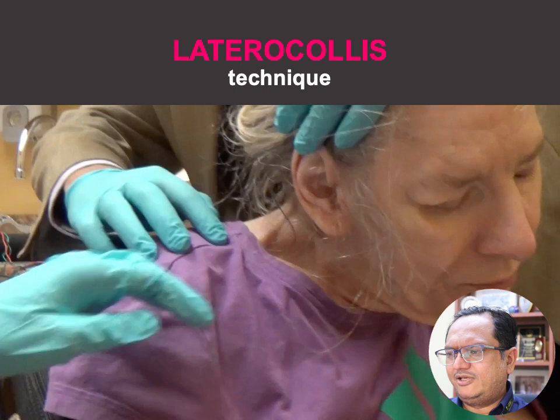These are high injections. Okay, so this is the posterior. This here is posterior. This angle. Yeah. If you do injections in the lower half of SCM, the risk of dysphagia is high. Now, this is scalenus medius muscle, and this is just behind the SCM. You can try it a bit later.